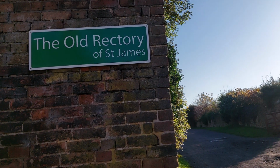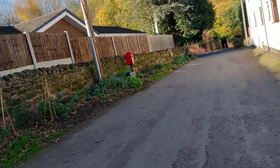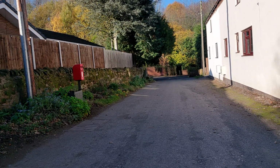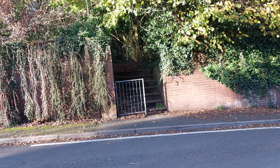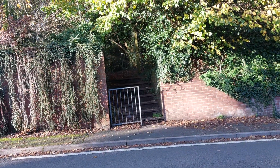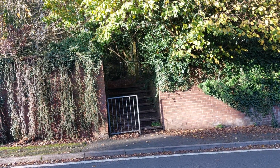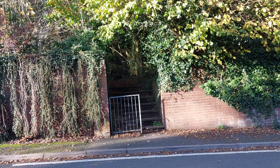Alright, so the old rectory of St James. Now before we go any further, what I want to do is draw your attention to over here. So let's head down here before we go any further. Now in my previous video today, we explored those steps. We went up those steps to follow the public footpath in the direction in front of me, and that way led us to Telford Town Park and the Silken Way, which, as I said, was a really fun and interesting walk to do. I enjoyed that.